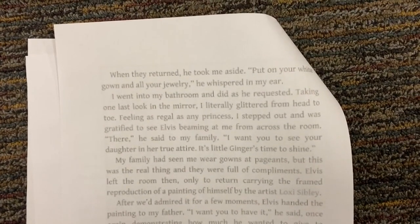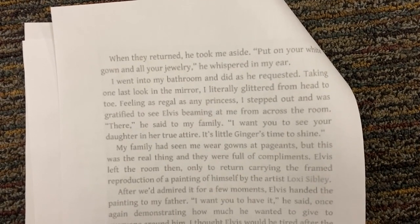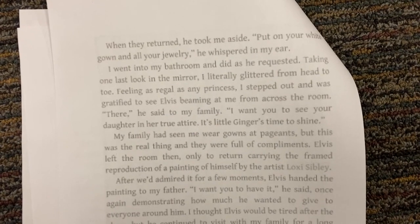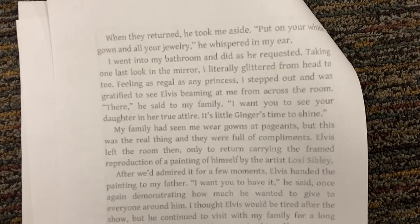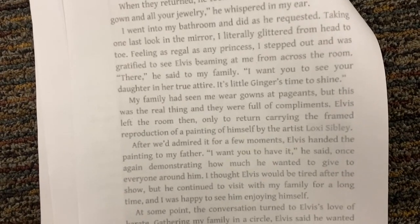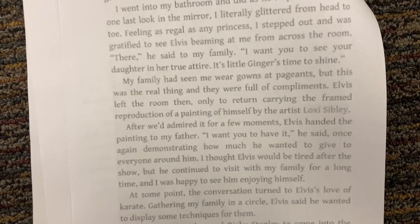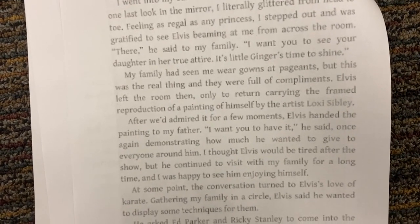I went into my bathroom and did as he requested, taking one last look in the mirror. My family had seen me wear gowns at pageants, just, you know, like I said, you can freeze frame this and read it. But after we'd admired it for a few moments, Elvis handed the painting to my father.